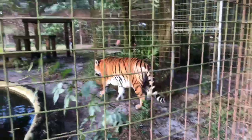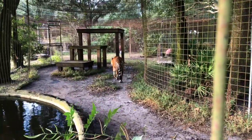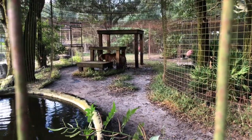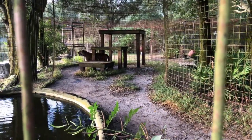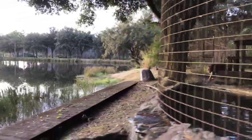So these crazy weeds, it's just a weed, but it ends up growing like a tree. I swear, if you let one cage go for more than a week or so, Florida just takes over. It goes back to wild.